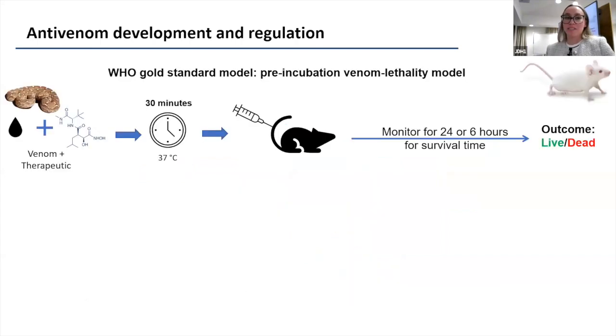However, as we know, anti-venom is very, very different. The regulatory process for this is heavily reliant on a mouse model. It's the WHO gold standard, which I'm sure everyone's familiar with and has used a lot. This is where venom, at an above lethal dose, is pre-incubated with a therapeutic for 30 minutes at 37 degrees. Then that combination is injected into a mouse intravenously.